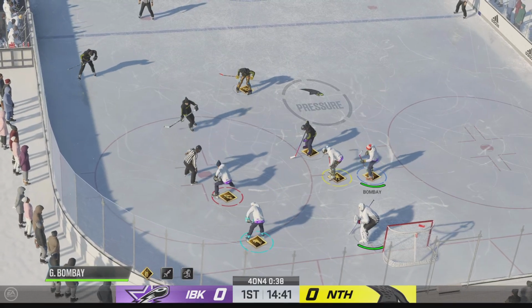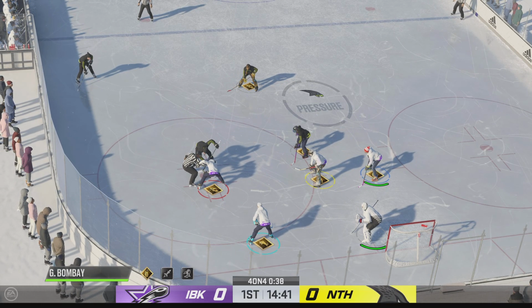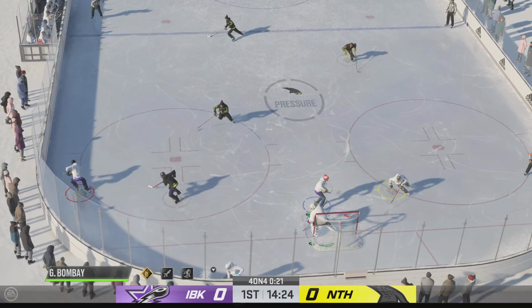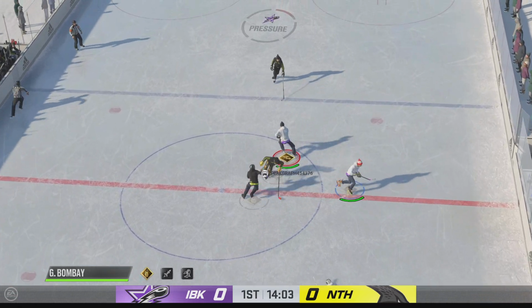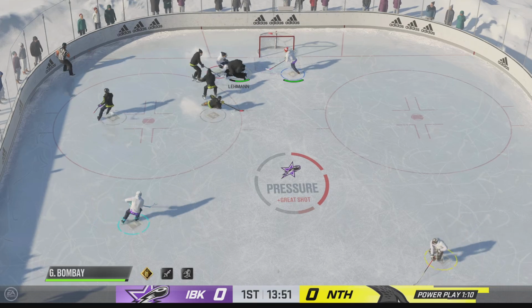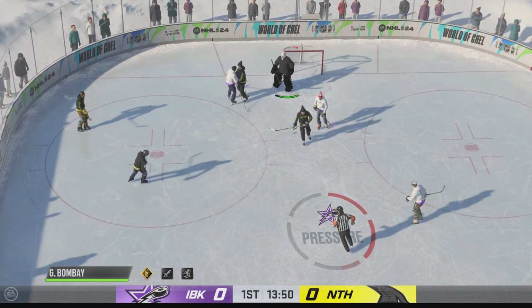Things should open up here with a little 4-on-4 on the ice. 4-on-4 can be pretty confusing when it comes to coverage. You know that your defense have the forwards, but the forwards have to be able to contain the D as well. So it's complete defense out there. The Nighthawks' penalty has expired. They now go to work on the power play. Made the stop on that play. Puck is frozen, and we'll get a face-off.